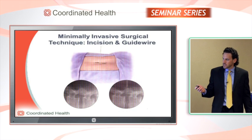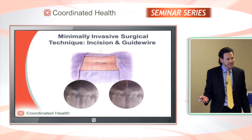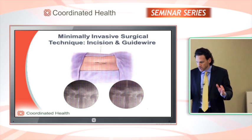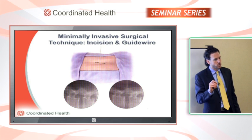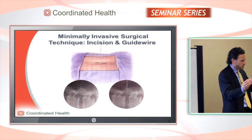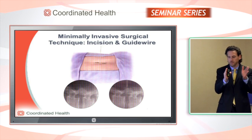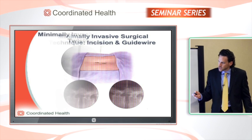What about minimally invasive surgery? What this is, we make a small incision. We use a lot of X-ray during this procedure to localize and create a focused surgical corridor. We don't want to make a big incision like you saw there with the laminectomies. We want to be focused like a sniper. And we use X-rays in the operating room. We make the appropriate incisions.